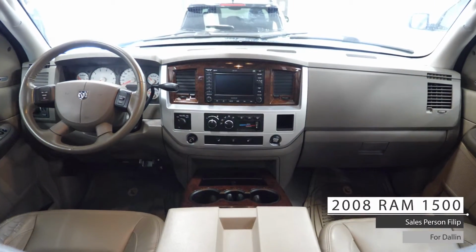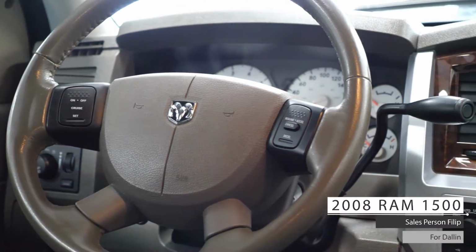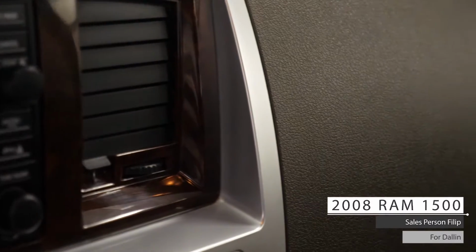Aside from your standard features such as remote start, this vehicle includes cruise and media and steering wheel mounted controls, entertainment system with AM and FM radio, satellite radio, and navigation.